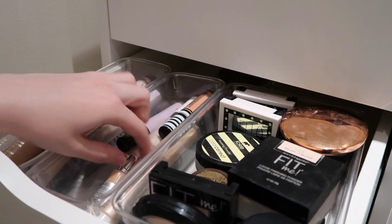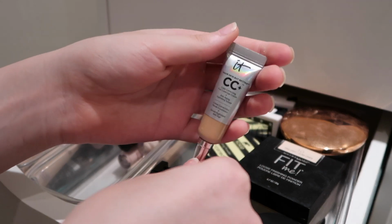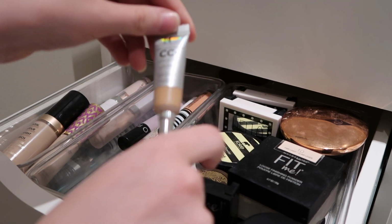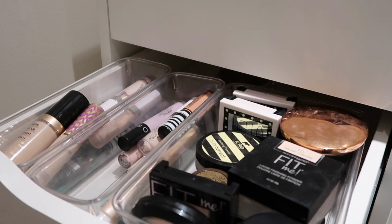So now we have, this we're getting rid of. It is the It Cosmetics CC Concealer, I think is what it's called. I really just never use this, and I feel like there's still a ton of product left. It is a travel size product, but I still think someone could get good use out of it, so it is going in the giveaway pile.